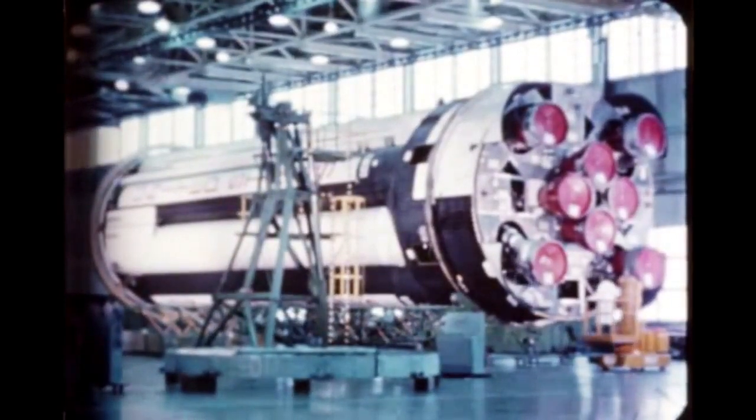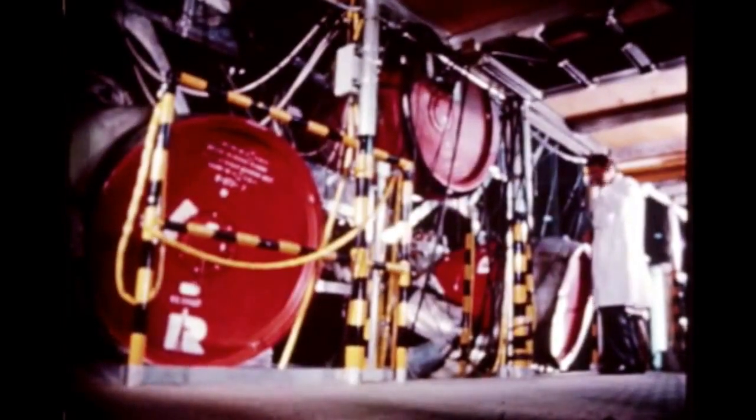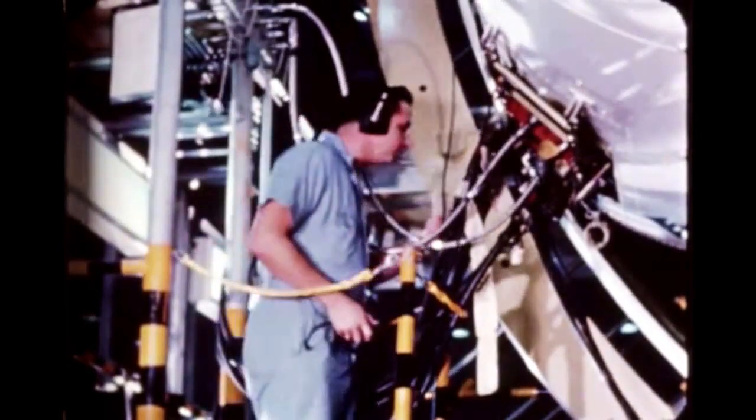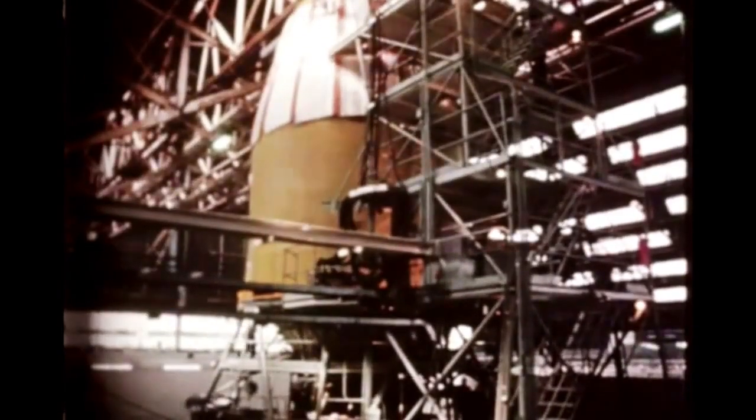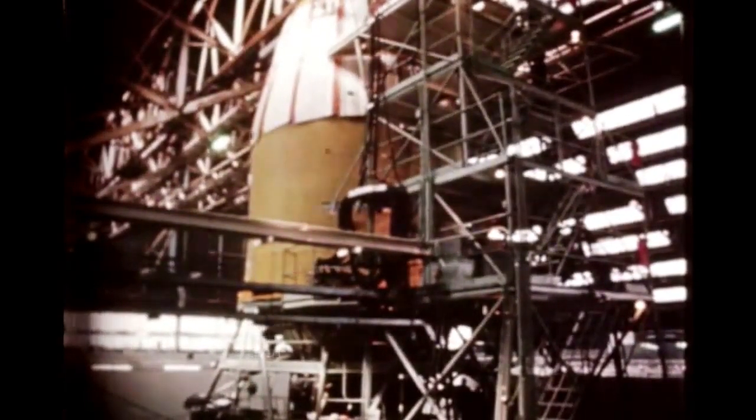Meanwhile, at Marshall's Michoud operations, Chrysler completed post-static checkout of S-18 on December 22nd. By the end of December, the stage was being prepared for shipment to Cape Kennedy next report period. Early this report period at SACTO, S-48 static firing preparation started. On November 20th, the stage was successfully fired for a period of 476 seconds.